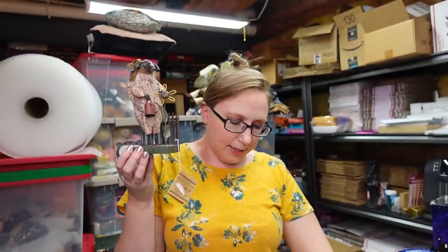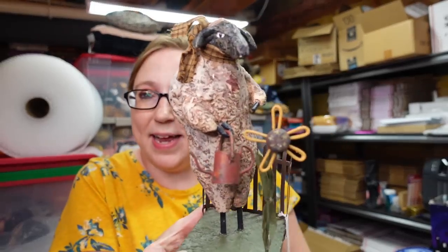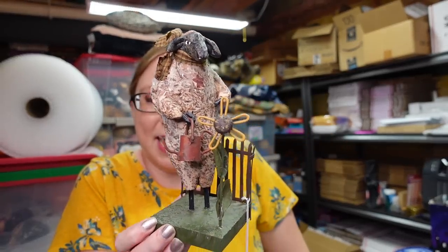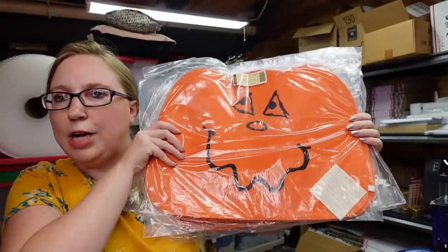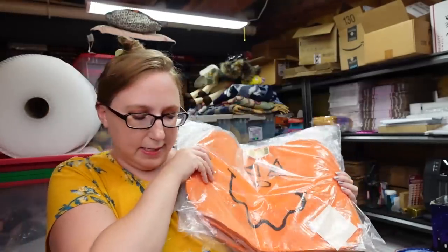I paid $4 for this, and I put it up as a buy it now for $22.99. I got these Longaberger jack-o'-lantern placemats.